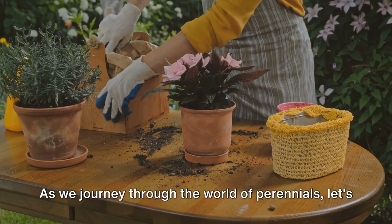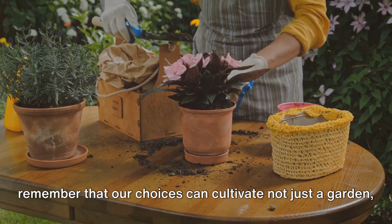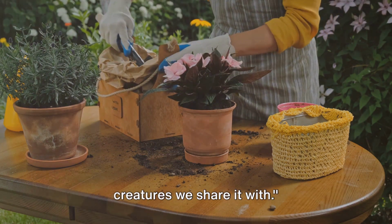As we journey through the world of perennials, let's remember that our choices can cultivate not just a garden, but a thriving, sustainable sanctuary for us and the creatures we share it with.